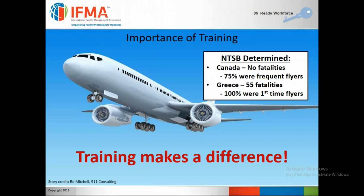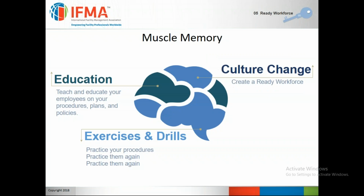It's really looking at, in the case of something like flying, that muscle memory is so important, because like I said, you hear it all the time in the background when you're going on a plane. You might not be paying attention, but it's sort of getting absorbed, right? And so this is what we need to make sure we're doing for our emergency planning: educating our employees on what the procedures are, what the plans in place are, what the policies are.